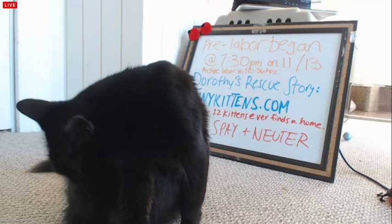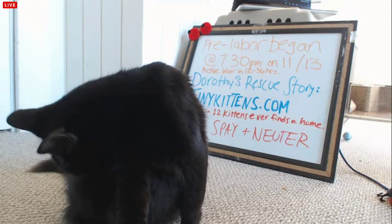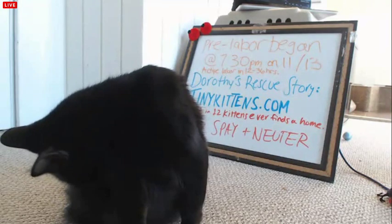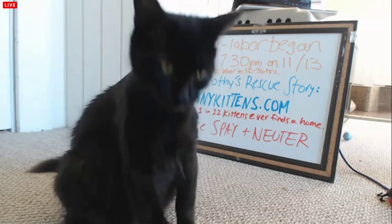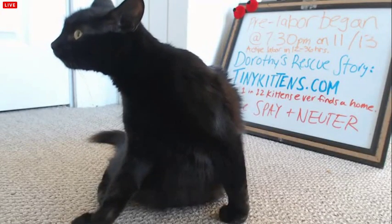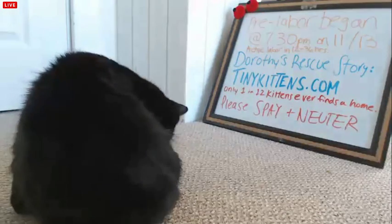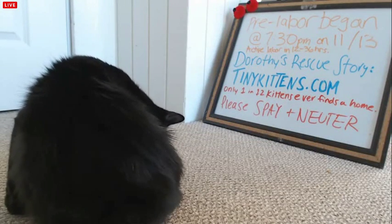But she seems pretty alert, active. Her tail's not super whippy. So I don't think she's being bothered too much by the babies right now. She's definitely had moments where she's not feeling great. She's a pretty tiny little cat, and having so many babies is going to be a challenge.